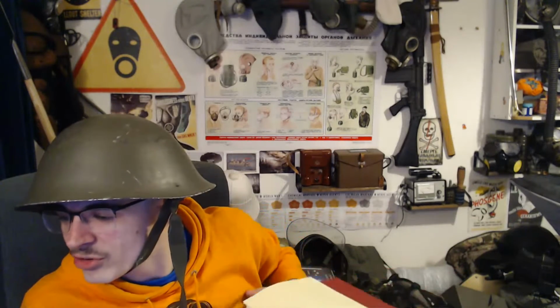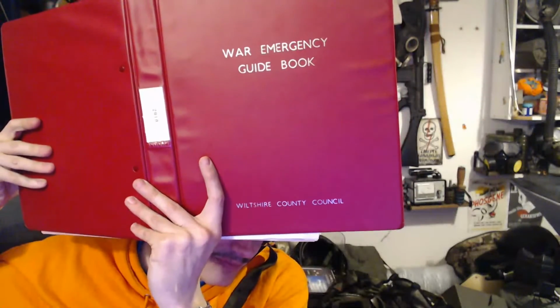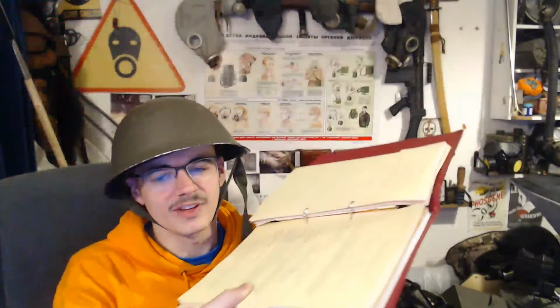Radiation, in layman's terms, Iron Man, is like an energy that damages things. The easiest way of thinking of radiation is literally a type of energy. You just can't see it or hear it or anything like that. Britain, Peach. If you said what county, it's Britain, but what county, it's Wiltshire. It's like a big folder, basically.